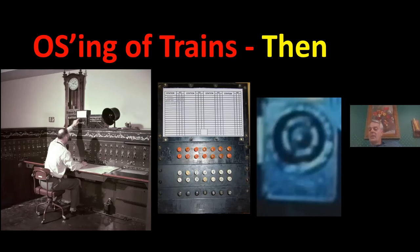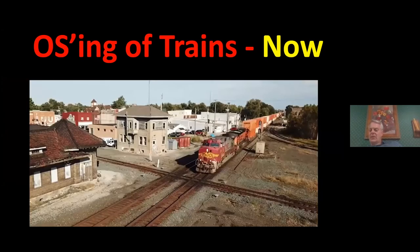I spent a lot of time in the Rice Lake Depot, and we'd hear the buzz, and the operator there, Jack White, would say, wait a minute, the dispatcher's calling me. We heard a buzz sound from our bell ringer, and that was the dispatcher calling him. So here's how we do it today. OS is baked into the CTC systems. When they get on the track circuit, it tells the back office the train is there, so it's baked in.